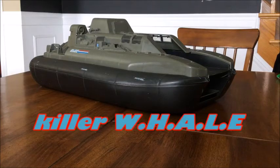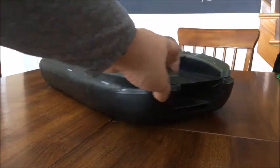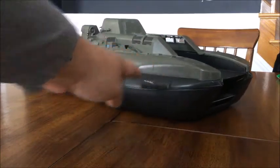So really cool. An absolutely smashed killer whale. G.I. Joe from 1984. WHALE stands for Warrior Hovering Assault. What's the L for? Launch Envoy. I think that's what it is. Never had one of these, always wanted one. It's completely beat, but I paid $3 for the shell, which I'm really happy with.